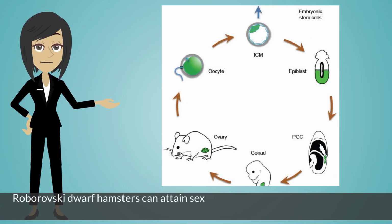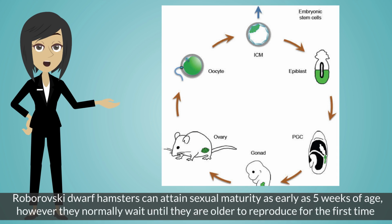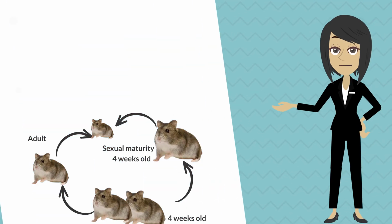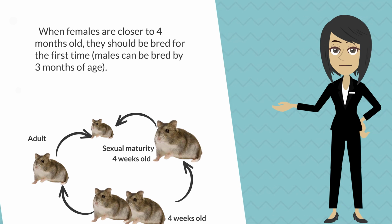Roborovski dwarf hamsters can attain sexual maturity as early as 5 weeks of age, however they normally wait until they are older to reproduce for the first time. When females are closer to 4 months old, they should be bred for the first time. Males can be bred by 3 months of age.